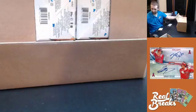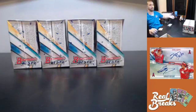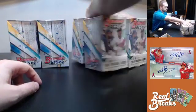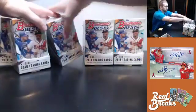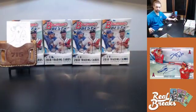I love these breaks. These random division breaks are fun. Here we go. Eight boxes of goodness. Can't be worse than that Bowman Chrome hobby case. All right. There they are. Eight boxes. Money Mitt.